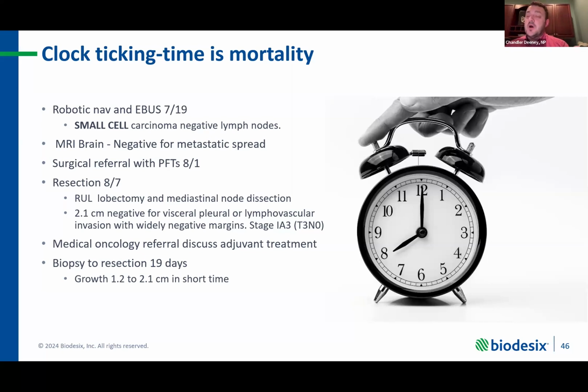This guy had small cell. And so by the time we diagnosed, immediately got him to surgical resection, it had changed from 14 millimeters to 2.1 centimeters within a couple weeks. And so we were able to resect a stage 1A3 small cell cancer and get him referred to medical oncology for adjuvant treatment in 19 days.